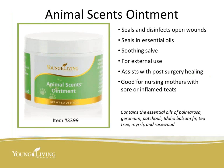Animal Sense ointment is amazing for pets, and I'm going to tell you very honestly, as a human being, I use this on the bottoms of my feet. It's amazing. So what this does is it will seal and disinfect an open wound. It's very soothing. It will help with post-surgery healing. It's very good for nursing mothers with sore and inflamed nipples.